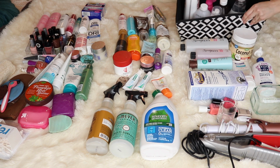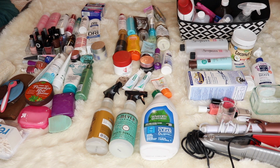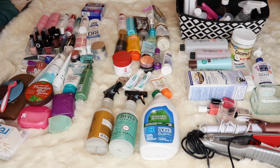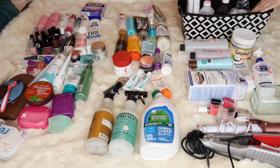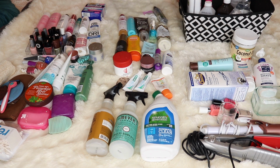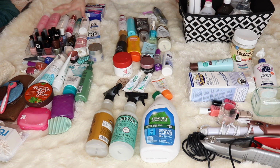Oh yeah, and then this basket right here is just some other random cleaning products and pet supplies and things like that. So those I don't plan to bring with me. So yeah, I feel really good about this. I feel like that's a very nice minimal amount of stuff to keep.